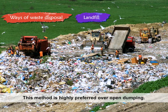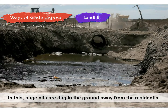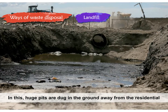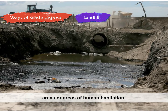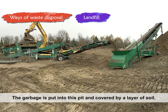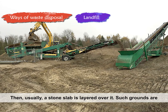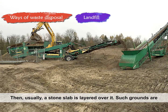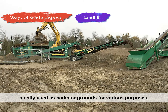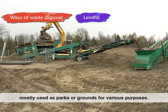Landfill. This method is highly preferred over open dumping. In this, huge pits are dug in the ground away from the residential areas or areas of human habitation. The garbage is put into this pit and covered by a layer of soil. Then, usually, a stone slab is layered over it. Such grounds are mostly used as parks or grounds for various purposes.